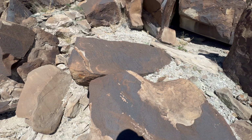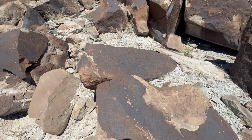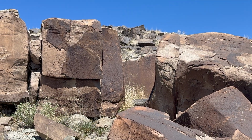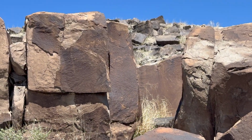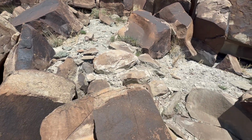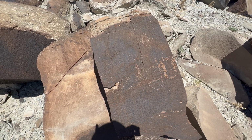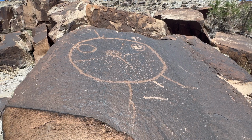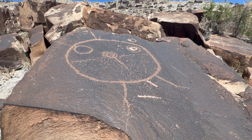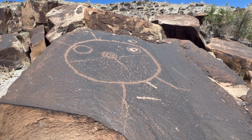Very faded petroglyphs right here. Back there, there's a little bit of a dog or an animal. There's one right there. Then there's this. And there's this beautiful petroglyph right here. It's gorgeous. Makes you wonder what they were trying to tell us about.